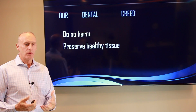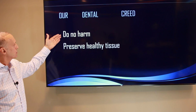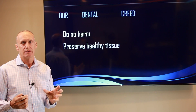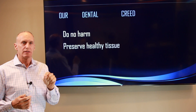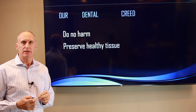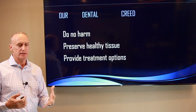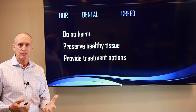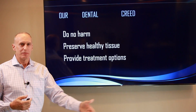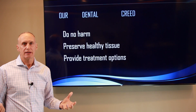And it's counter to what we all signed up for when we graduated dental school. Same as the physicians. Our creed says, do no harm. In dentistry, we preserve healthy tissues whenever we can, starting from our very first filling as a second-year dental student. Take away the least amount of tooth structure to get the job done. Preserving healthy tissues. And the other part is kind of an unspoken creed, is that patients are supposed to have options. And what's the saying? If your only tool is a hammer, everything looks like a nail. If your only treatment rendered is All-On-4 and you end up in that office, what do you think you're going to get?